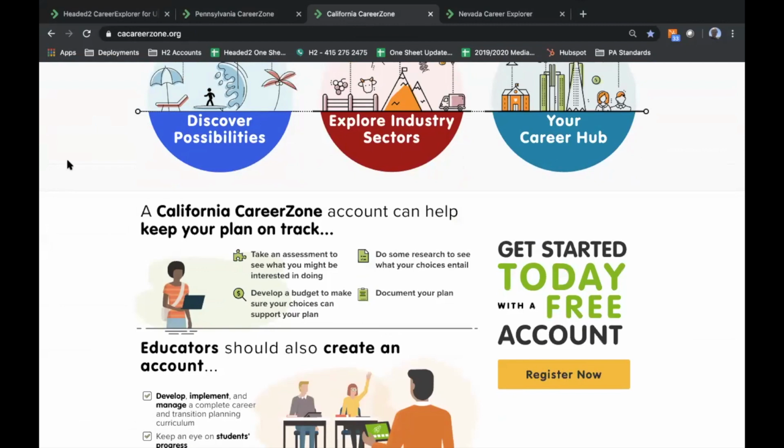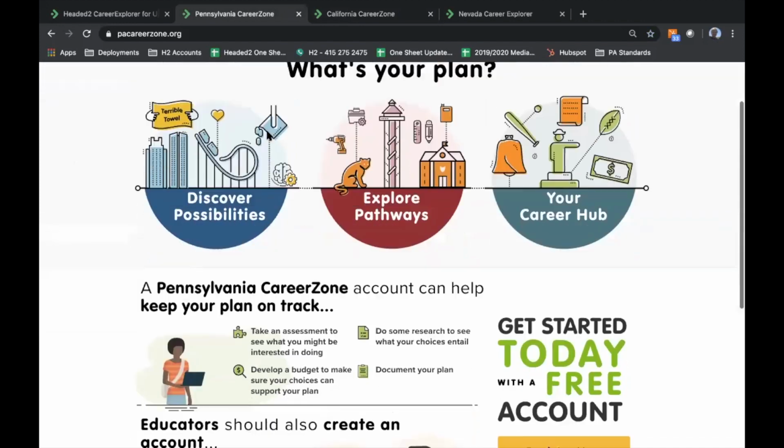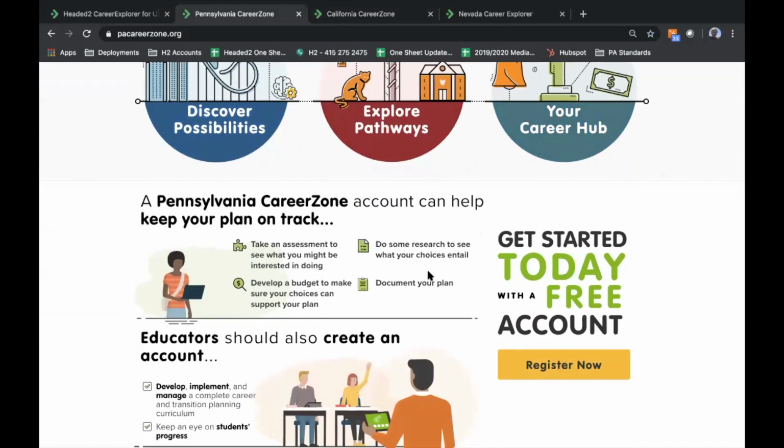And that's really important not just for you as an educator, important for your students as well. Having an account allows the system to remember the activities that you've done in the system. And it will help the system also make smarter recommendations to you about things you might be able to do next. It's also the way ultimately that as a teacher, if you're going to run reports and see what your students have done, this is the way it works. So the very first step, when you go to one of your URLs, whether it's cacareerzone.org or pacareerzone.org, is to make sure that your students and you as an educator get started with a free account and register for an account.